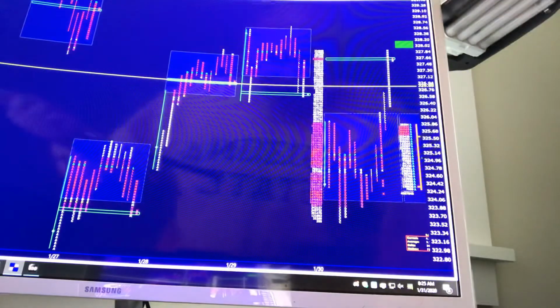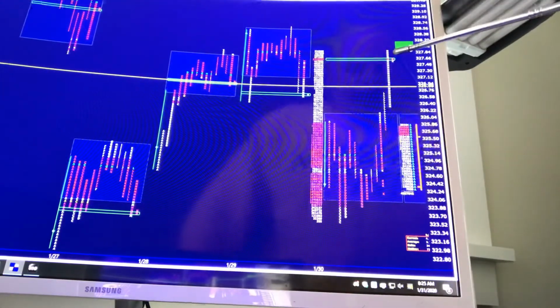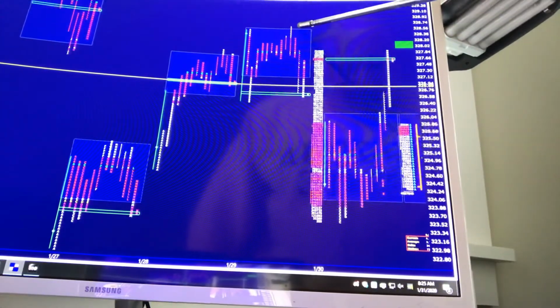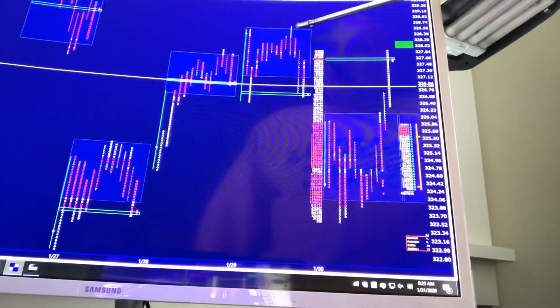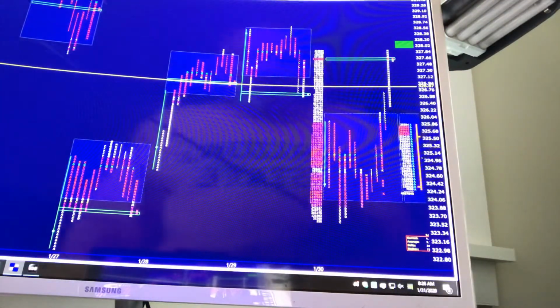Okay, destinations for the upside. Yesterday's high, 327.91. Wednesday's high, 328.63. Which right now would be a weekly high if we don't take it out. And then above that, 329.26 afternoon rally high from the 24th, and then all those single prints, which you have.